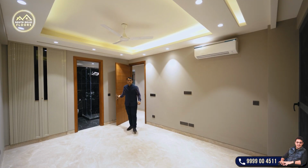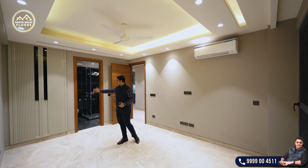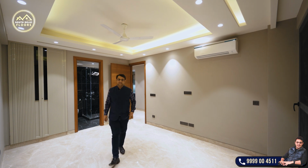This is the third bedroom. Even this bedroom is very good size and it has separate his and her closet. So this is one closet. Let's see the other closet.